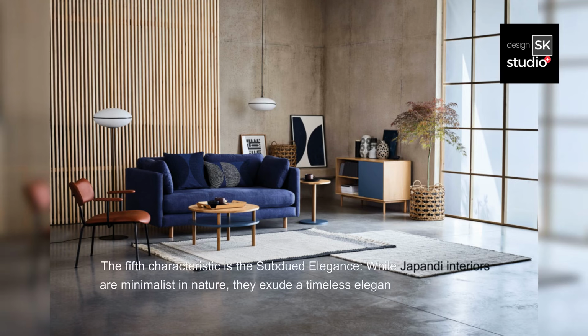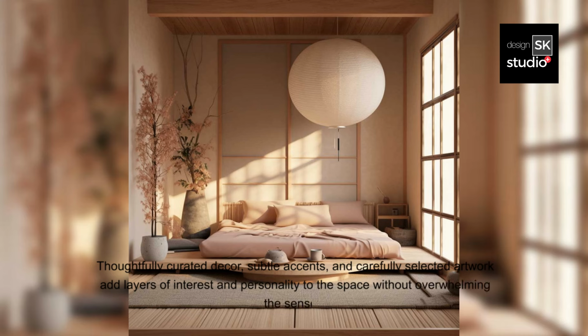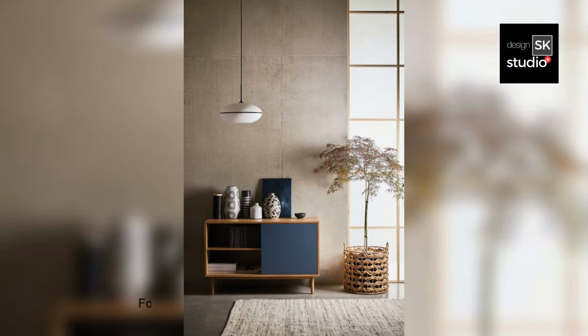While Japandi interiors are minimalist in nature, they exude a timeless elegance that transcends trends. Thoughtfully curated decor, subtle accents, and carefully selected artwork add layers of interest and personality to the space without overwhelming the senses. Fourth, how can we incorporate Japandi into your home?